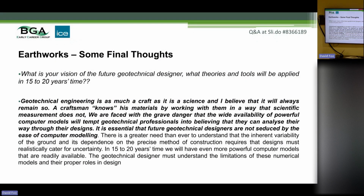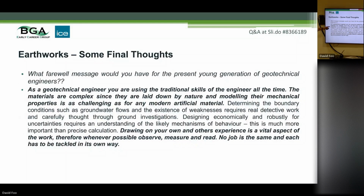We as geotechnical engineers need to understand the ground. You know, the same message that Eddie gave you. It's essential that future geotechnical designers are not seduced by the ease of computer modelling. I've got one slide at the end that actually gives you an example of that. That's the second one, a fair message from John to you guys in the room. Yeah, combining the traditional skills. Materials are complex and laid down by nature, so modelling their properties is more challenging than for modern artificial materials.